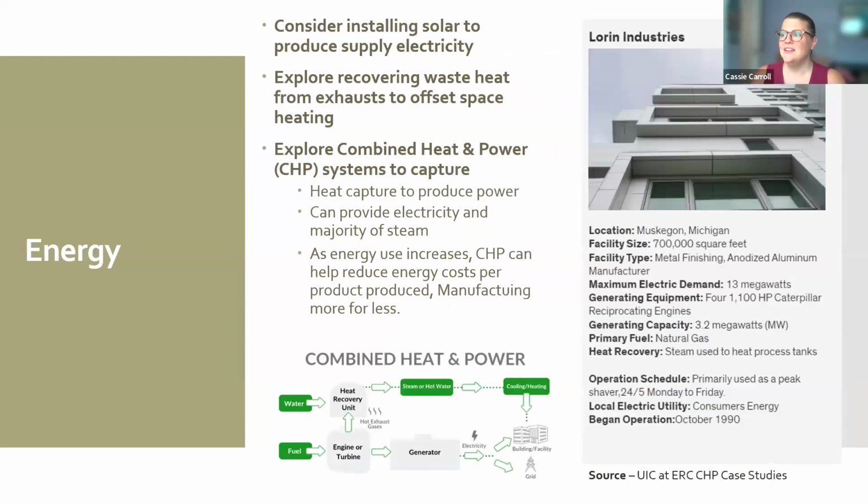Some other things, consider installing solar to produce your electric supply. If you can, there are some great examples of solar installed on different sorts of finishing facilities that account for anywhere from 40% all the way up to 100% of electricity coverage. So there's some tools that we'll talk about later today to help you see if solar is a really good fit for you. But in Illinois, there's incentives and also solar renewable energy credits specific to Illinois that make solar really advantageous for commercial properties. And we'll talk about that a little bit later.